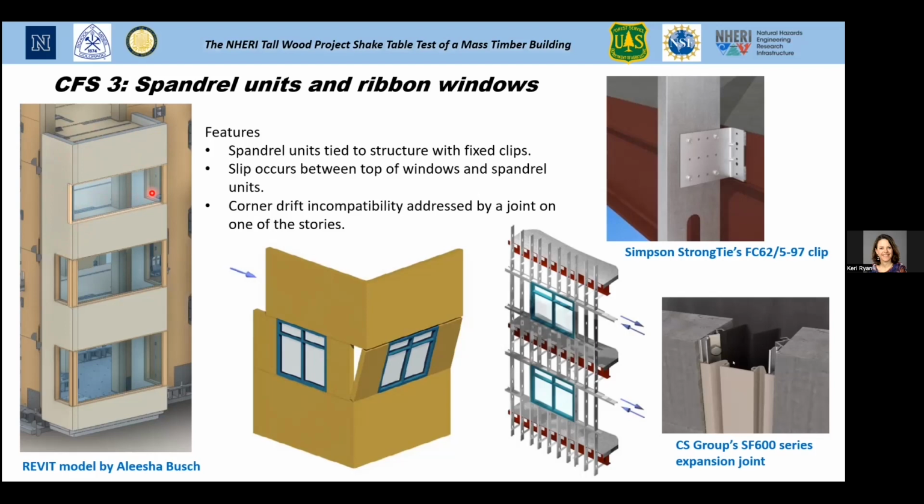So how do you accommodate the movement in this one? By necessity, these spandrel units have to be attached rigidly to the floor slabs. And in fact, they have to have two points of attachment to prevent them from rotating. It looks like a combination of the past two solutions in a way. So to accommodate, we have a slip joint at the top of the window and all around. And so the spandrel unit's going to stay rigidly attached to the slab. All the drift is going to occur over the window unit itself.